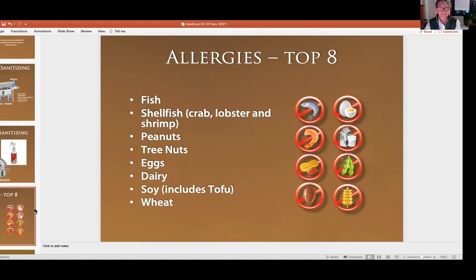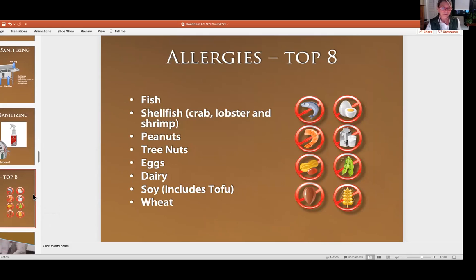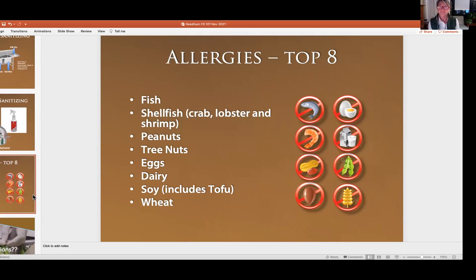The last thing I was going to talk about, and I'm leaving a little bit of time for a Q&A at the end, is the importance of dealing with allergies. I'm guessing that most of you are familiar with, in 2011, Massachusetts passed the country's first allergy requirements. There were actually three parts to this.